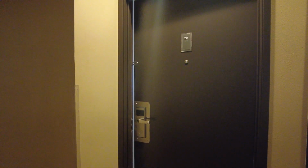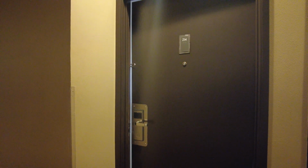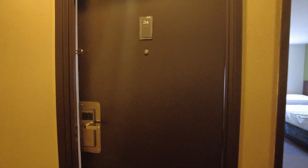Hello everyone, we're here at the Sleep Inn in Gallup, New Mexico, and we're going to take a hotel room tour of a standard room with 2 double beds. You can see one of the rooms being cleaned over there, and this is room 214, so let's go in.